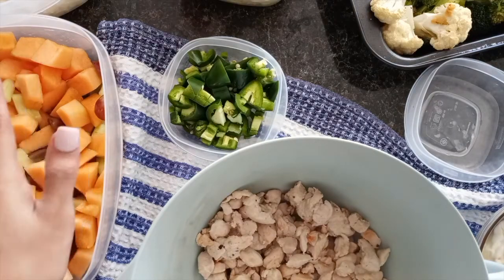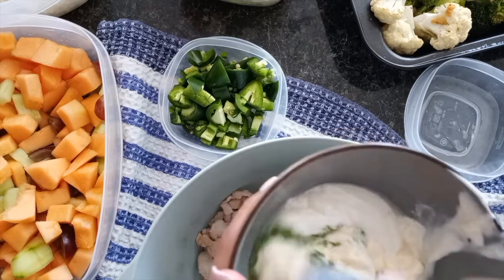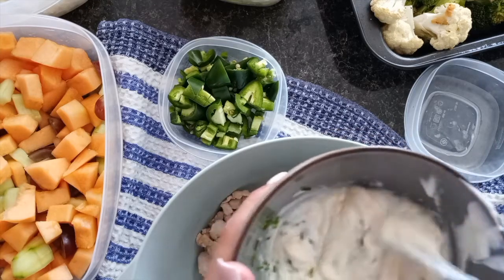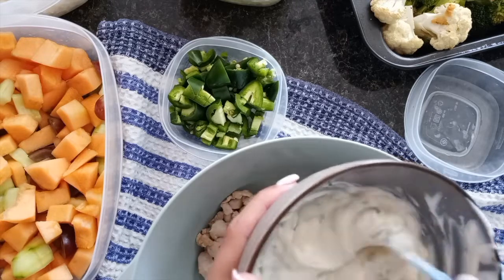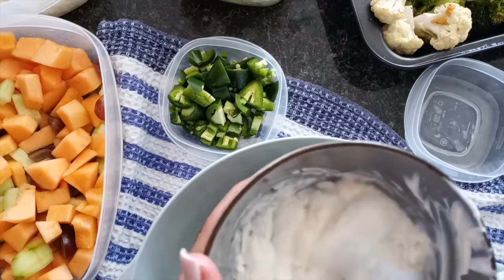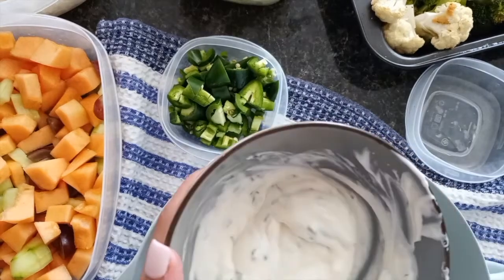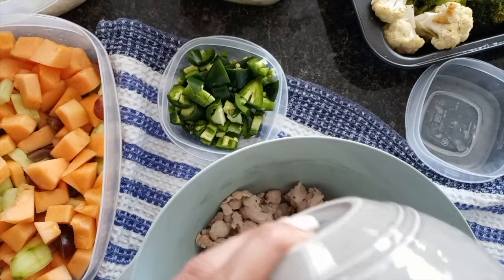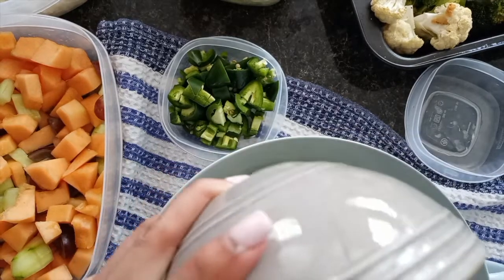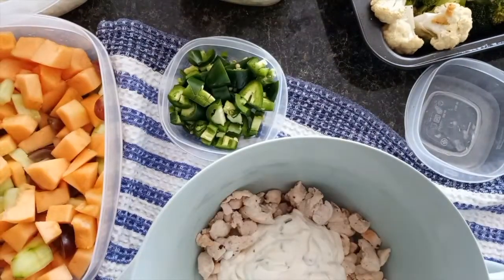Alright, so we got our chicken cooked. We have all our stuff ready for our salad. Now I'm just going to mix this right here. This is chives with lime juice, with yogurt, and some of the mayonnaise from my grocery haul. So just refer back to that. We're gonna mix all of this together. And we are going to put it into our chicken to the best of our ability. And then mix in our fruit.